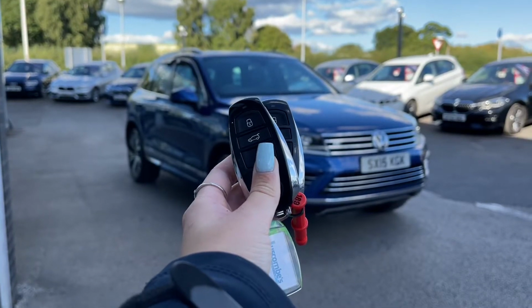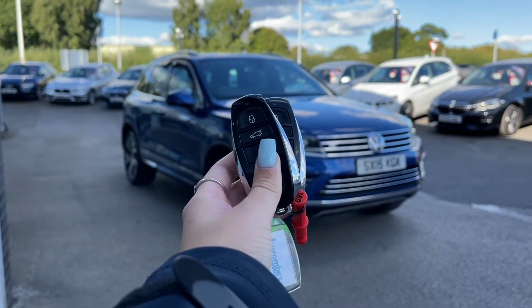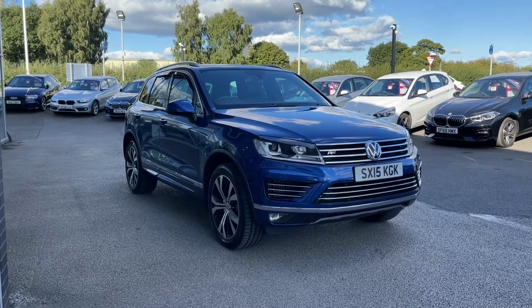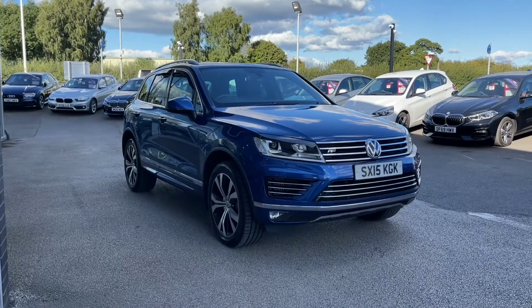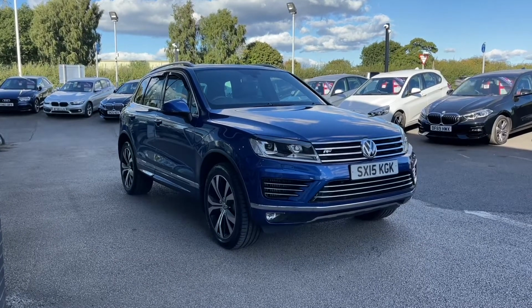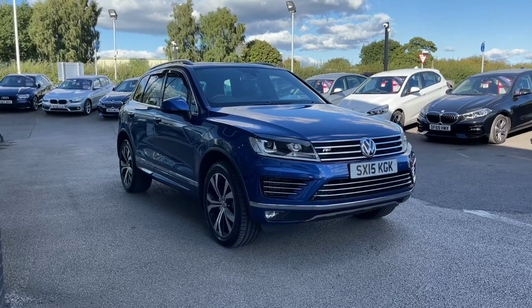Hi, I'm Jordan from Match Stafford, and this is the Volkswagen Touareg BlueMotion Tech R-Line Tiptronic 4-wheel drive, and it is a 3-litre diesel automatic. Now, this car is part of our Match approved vehicles, which means it comes with a 30-day warranty or up to 1,000 miles, whichever one does come first.